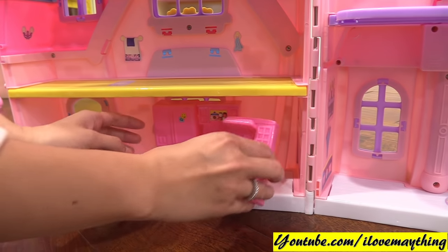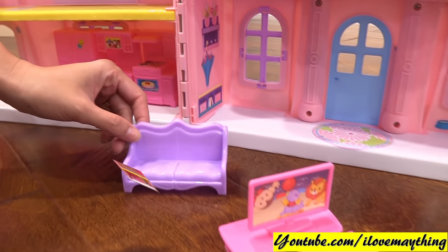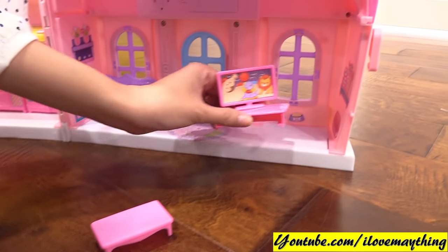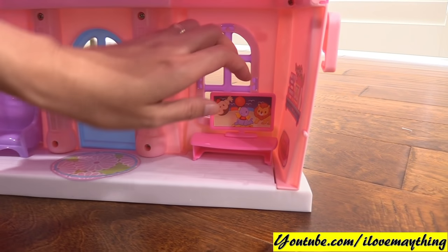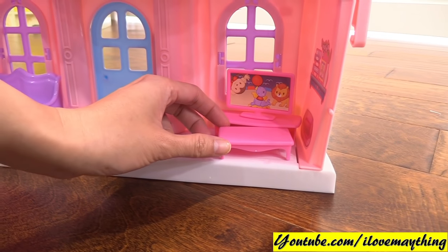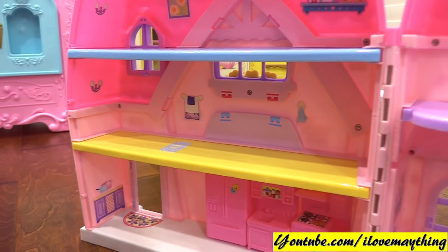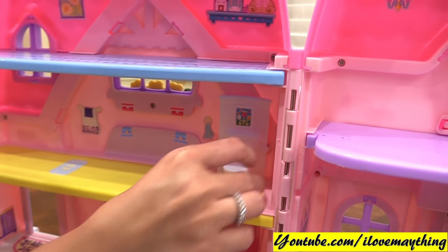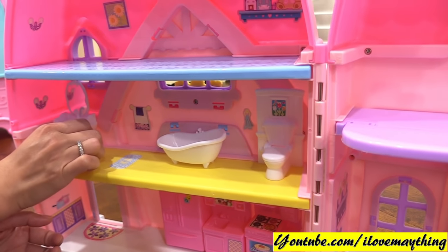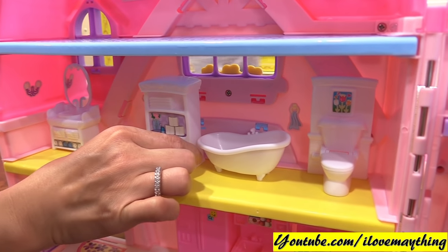That's it, mommy? Yeah. Okay. Next is the living room. That's the sofa. Okay. The TV. The table. Nice. What's next, mommy? The bathroom. All right. Go, mommy. The bathtub. Hi, Maxlin. Okay, nice.